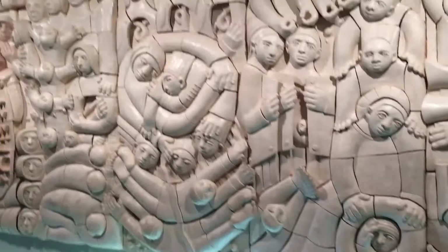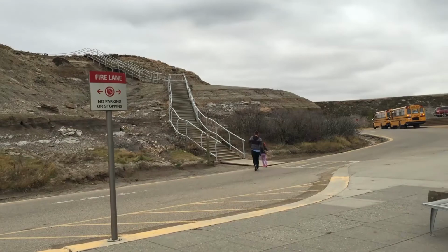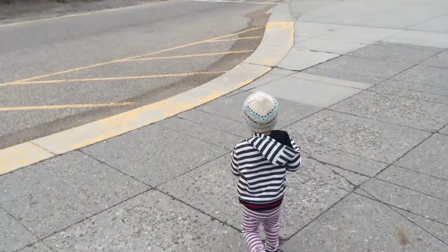This thing is so freaky. This looks like something the ancient Syrians would actually do to people. Yeah. Like, disturbing. We're going to go up there. Oh, wait, Grayson, careful.